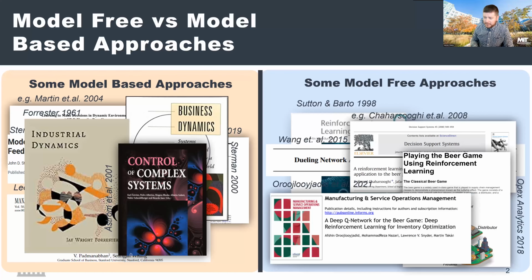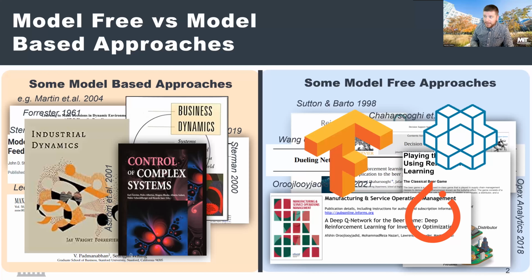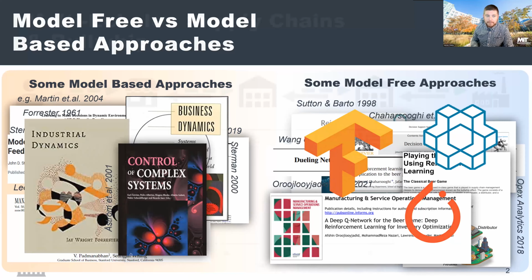And of course, there's been some more recent work that actually directly applies this to operations management settings. And of course, some tools that have popularized this beyond just academic circles are TensorFlow, OpenAI Gym, and PyTorch as some examples. So this work is really talking about what we can do to explore the boundary between these two approaches and perhaps even take it away altogether.